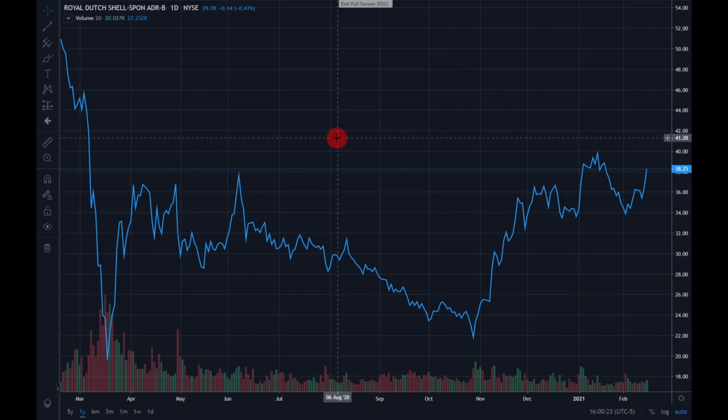Once again, if you are interested in the shares, I would recommend buying the Class B shares. If you're a UK investor, the B shares are listed on the London Stock Exchange and are not subject to the Netherlands withholding tax. And once again, if you're American, buy it on the New York Stock Exchange and buy the Class B. That will maximize your returns.